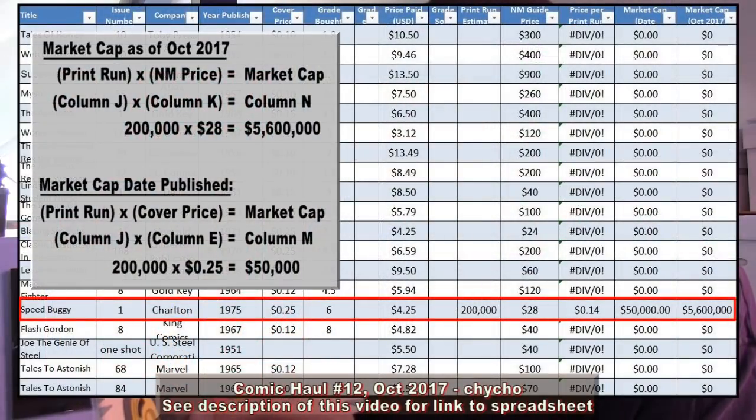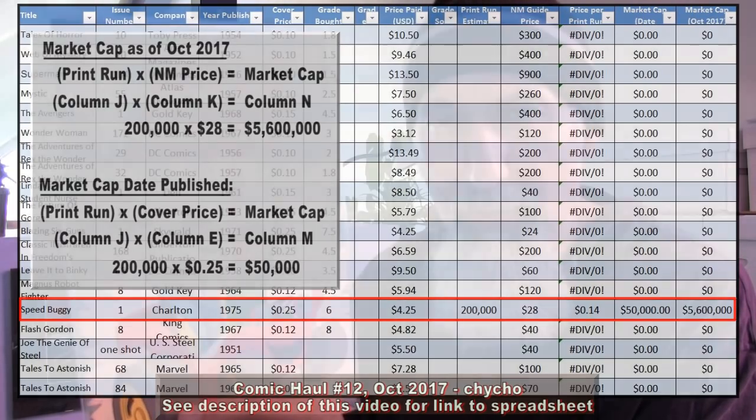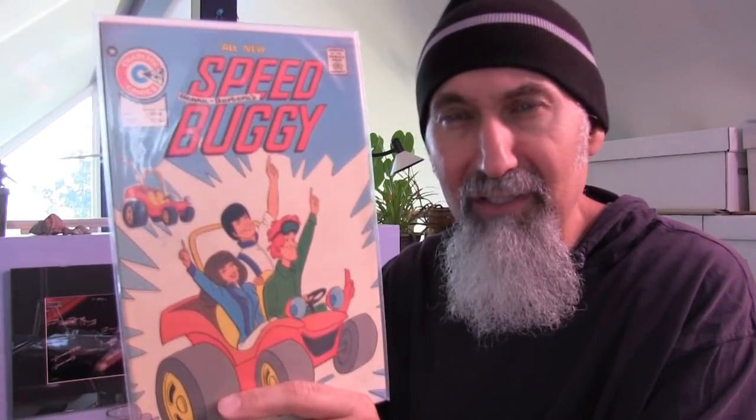As soon as you enter something into the print run, so let's say we take Speed Buggy number 1, Charlton, I don't know what the average print runs were for that period. Let's say Speed Buggy had 200,000, right? Boop. All of a sudden, we can see the other cells fill because we have the formulas in there, right? So if you want to add your own comic books that you've been collecting to this type of spreadsheet, just add them at the bottom here, create your own spreadsheet. It'd be awesome if we formed something to share, slowly build up a spreadsheet.